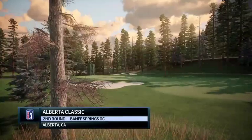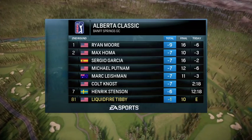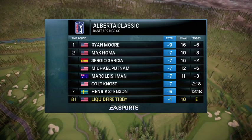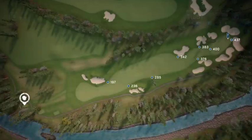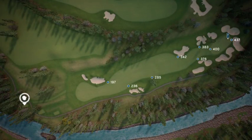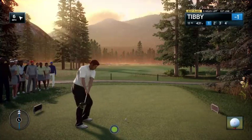This is EA Sports coverage of the PGA Tour. Today, it's live second round coverage of the Alberta Classic. On the tee here at the 11th hole, 417-yard par 4. Is this a drive you like to hit, Frank? It certainly is, Rich, but it's a little narrower than what your eye first sees.